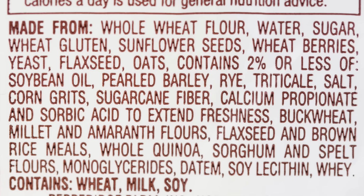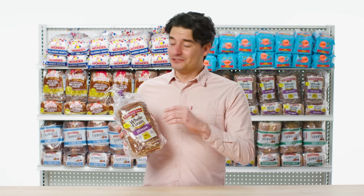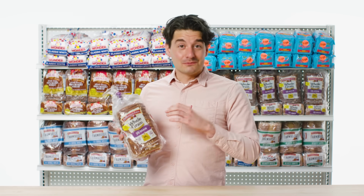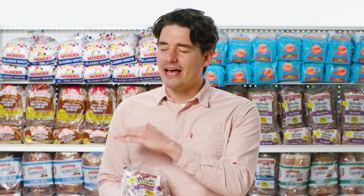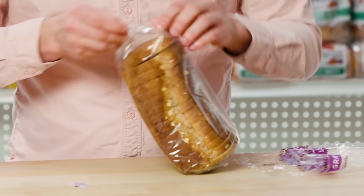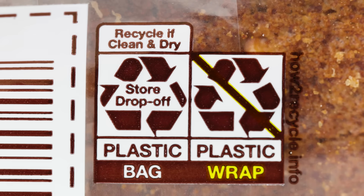Also listed on this package, you'll see calcium propionate and sorbic acid to extend freshness. These preservatives make it hard for mold to start growing. This needs to stay fresh on a grocery store shelf for a couple of weeks. Another way that Pepperidge Farm is trying to ensure that this bread lasts as long as possible, it's double wrapped. They're extending the shelf life by just limiting as much transfer of air and moisture in and out of this packaging. So if you're a person who's trying to reduce single-use plastics, the inner bag is not recyclable. And the outer bag is recyclable, but it says specifically it's an in-store drop-off in order to recycle it.